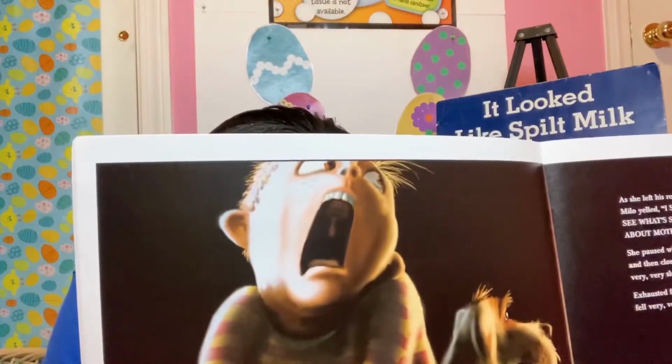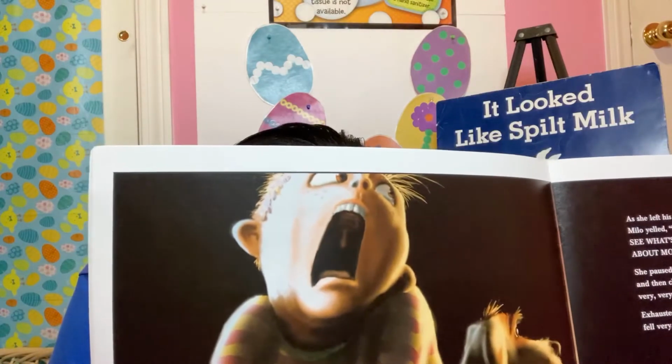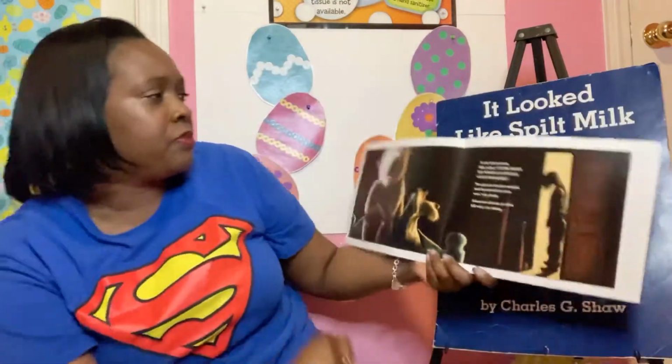Look, he's mad. Look at him. Oh, behavior is communication. Look at his arms, how they're folded, and his mouth is open so wide. Let's find out what he's yelling.